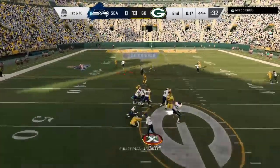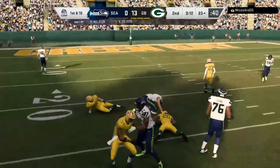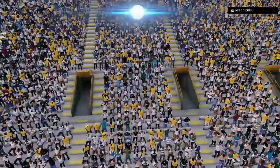On 1st and 10, it's Wilson. That's into the hands of his tight end, Will Dissly. And he goes down, but not before getting this inside the 25. First half in the books.